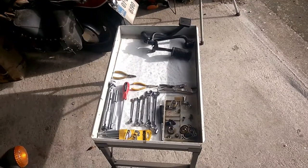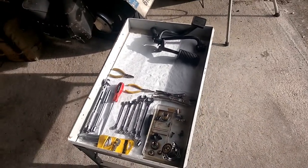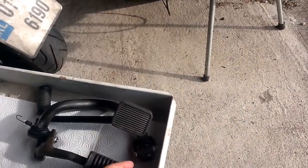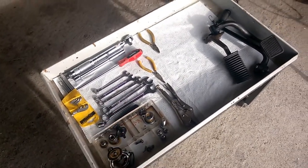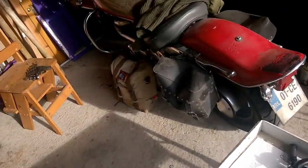So, right, back to Badger. What we have on the operating table is, of course, the tools left, and I've taken off the side stand and the brake pedal and the kickstart. And of course, all the oily things I have screwed out, and I like to keep my bolts and nuts all in one place. I don't like them to wander.